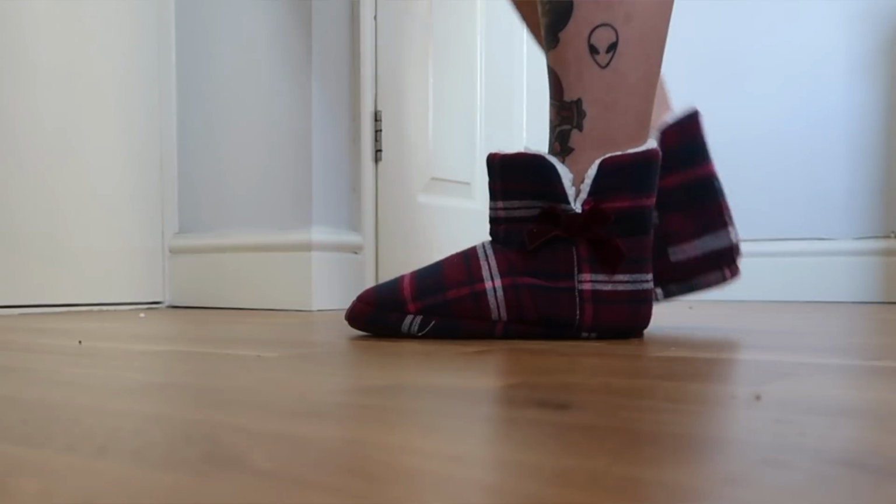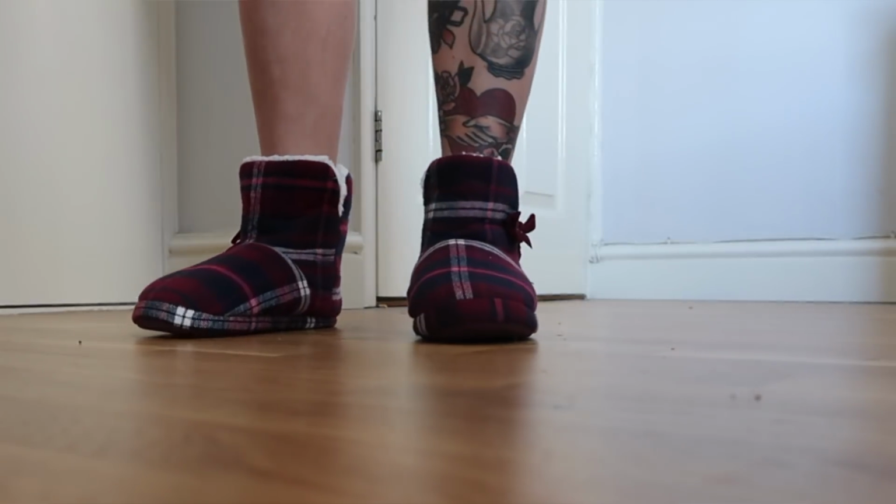So these are £6. I got a size small. I wear a size 3 shoe. So these fit. They only do small, medium and large, which is okay. You would be able to fit into at least one of the pairs of slippers.